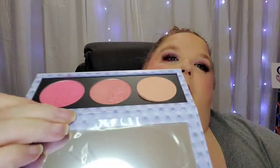Then we're going to go in with my Smashbox highlighting brush and pick up this highlighter after I knock everything over. Now, look at this. Can you guys see this? My highlighter is coming out of the pan. I don't know if anybody else has noticed this or has even had this trouble, but it's coming out of the pan. So that upsets me greatly, because when you pay what you pay for Pat McGrath, you don't want that happening.